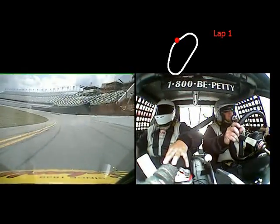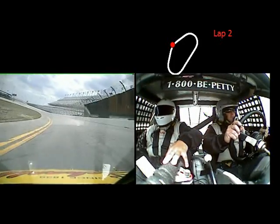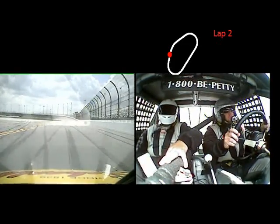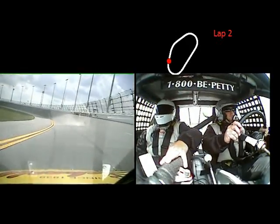Go ahead, give it some gas. There you go. You feeling all right? Oh, absolutely. All right, buddy, give it a little more gas. You go ahead and give it a little more. There you go.